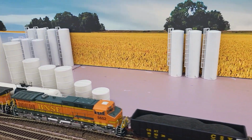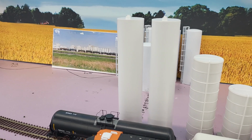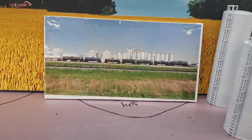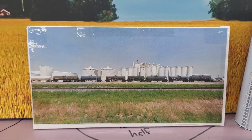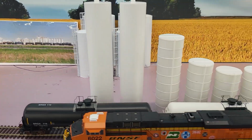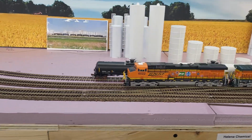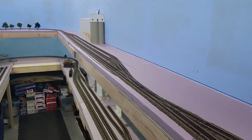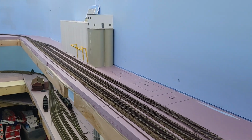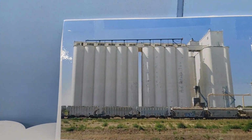And then this is a chemical business called Helena Chemical, and I still need to build a structure for that, which I don't think you can really see in this picture I have of the prototype, but there is one in there. And I do have kits for both of those. I just have to get those built. All right, wrapping around here to Charleston Elevator. Just yesterday, I placed the order so that I can rebuild this to make it look more like the prototype.